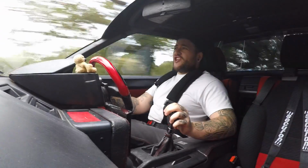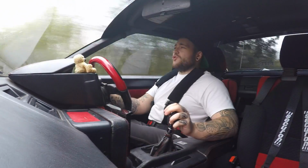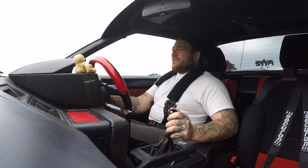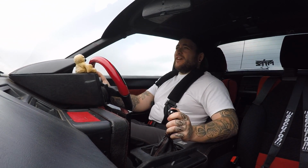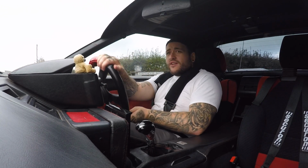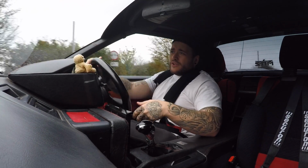I must say there is a lot of wind noise in here. When you get to sort of national speed limit, it's very, very noisy in here, I must admit. Do you know what is weird? The fact that the engine noise is coming from behind me. I've never really had that before.